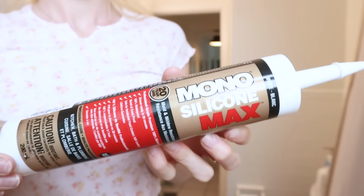Before we go in with the new caulking, you want to make sure you just give everything a really good clean, and you need to let that dry for maybe an hour or two. But now we're ready to re-caulk, and I'm using this.